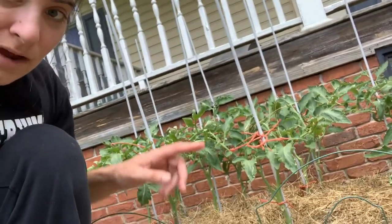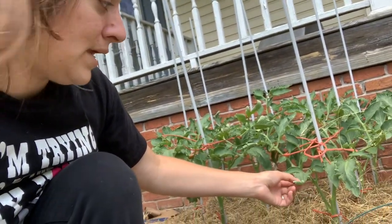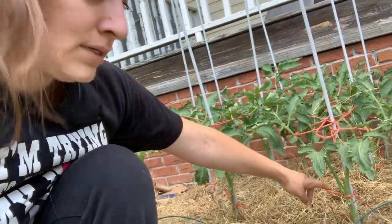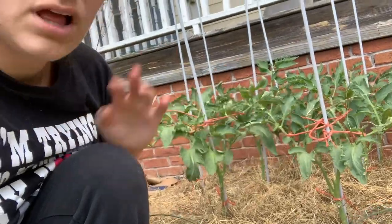But these tomato plants down here, these ones that I have on this side, that are the bigger ones that I got in the end of May. I haven't decided if I'm gonna take these suckers down to one main stem. If y'all have any advice on that, I would love to hear it in the comments. They're not flowering yet. I do know they're not really mature yet. So I'm hoping that's the reason why they haven't started flowering yet.